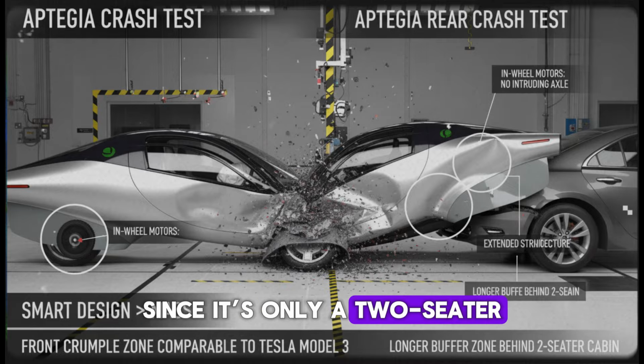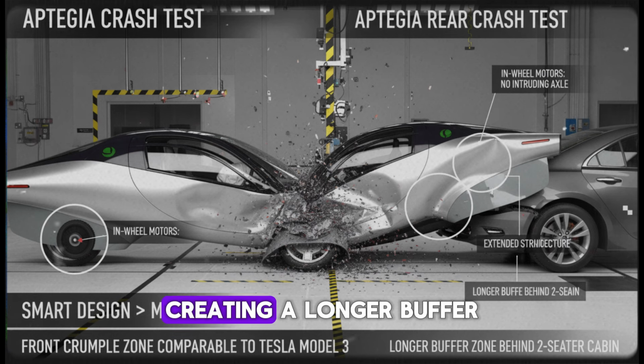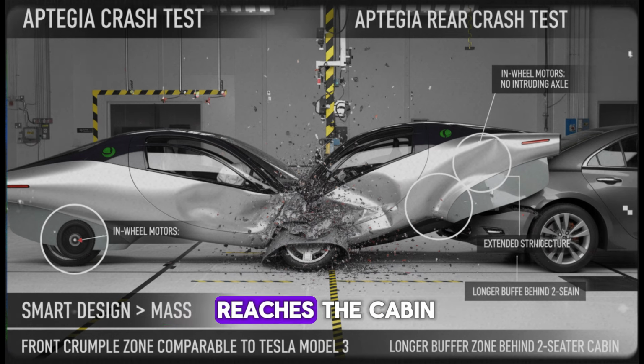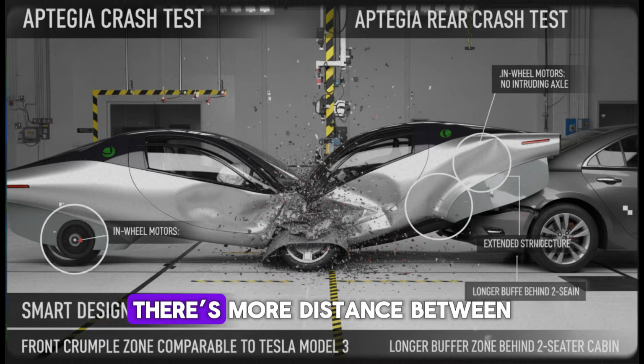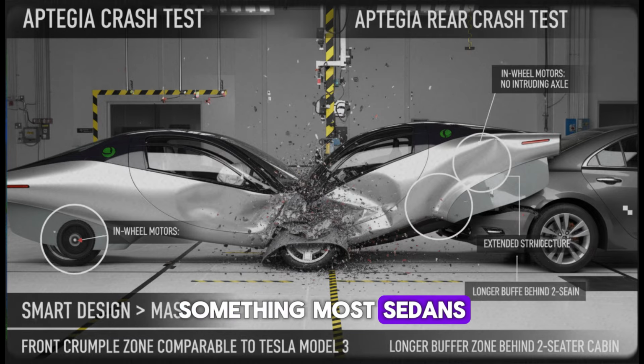Since it's only a two-seater, the structure behind the occupants extends further, creating a longer buffer zone that can crumple and dissipate energy before it ever reaches the cabin. That means in a rear-end collision, there's more distance between you and the point of impact, something most sedans simply don't offer.